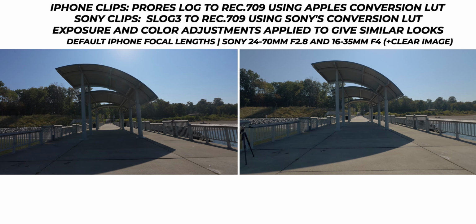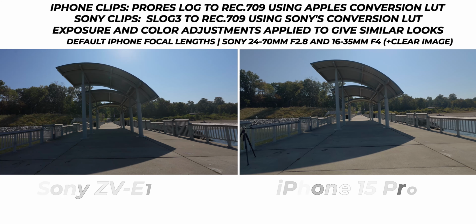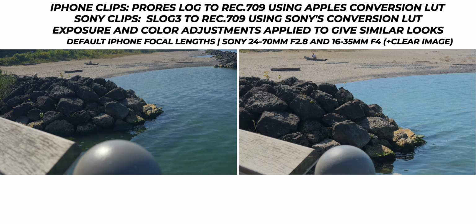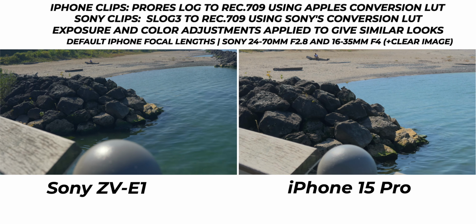But there's some benefits to having a bigger camera too. It's modular. I can put on a different lens, I can put on a microphone, I can swap the battery if it dies in the field, I can put in a different memory card, all of those things. Plus I have the benefit of better image quality plus way better low light performance.